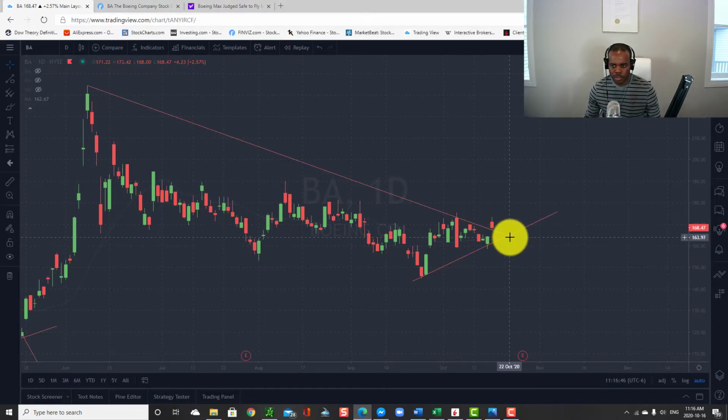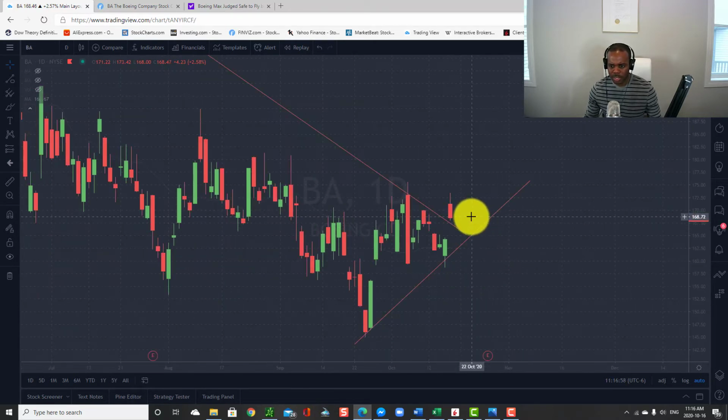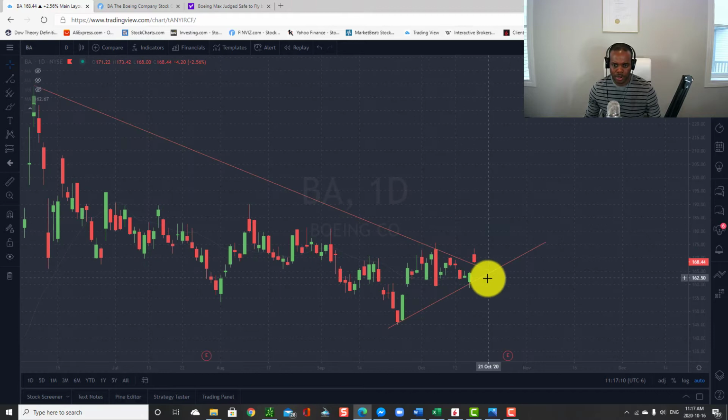You see I entered at 163 and then I got out when it was at 172, somewhere around 172.6 this morning as the stock gapped up. As you can see right now, it's October 16th, it's 11:16 a.m. Mountain Time, which is about 1:17 Eastern Time. The stock is selling off right now. Obviously, I didn't hold it that long because my profits would have been down.